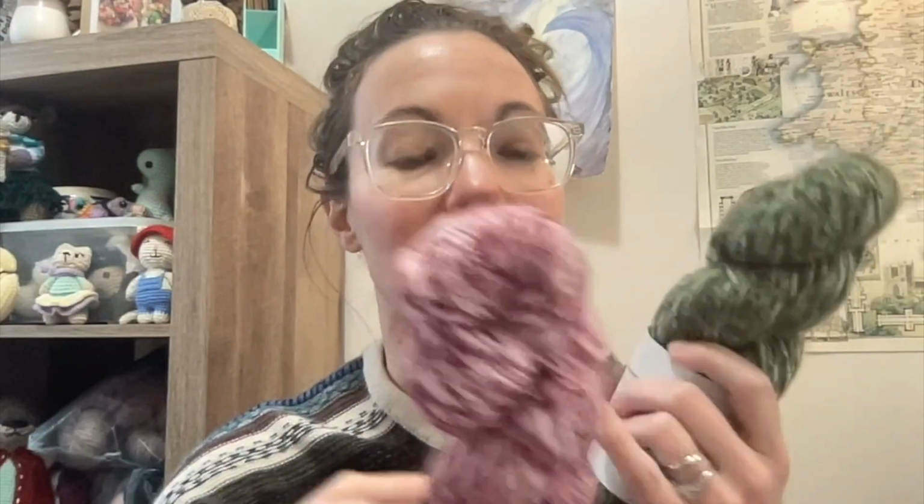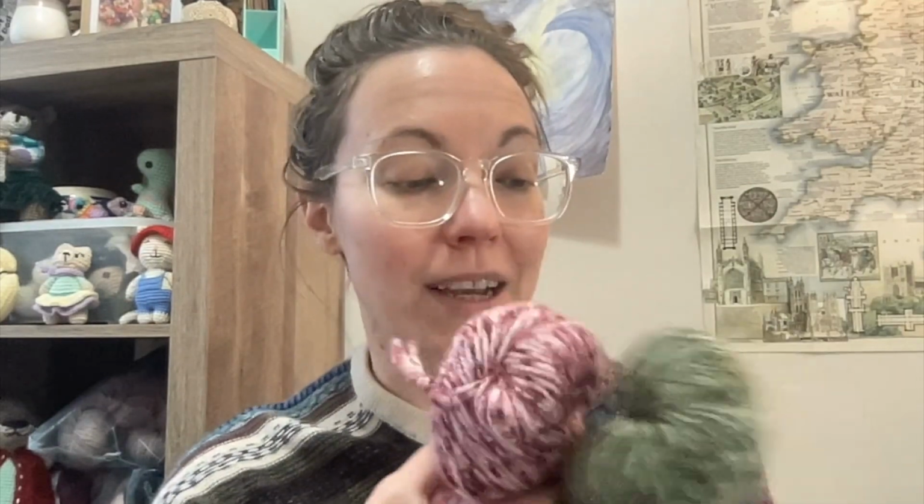Y'all, I love this. I have just been starting to get into more pinks, and adding that in with my favorite green is going to be a delight. So again, DK weight yarn. I haven't decided the project yet. I just got these yesterday, but I'm so excited. I think I know the direction I'm going to go, but I'm not sure.